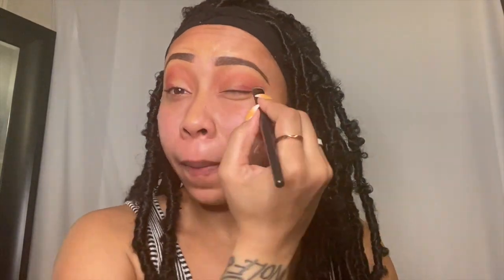So, again, you're going to go in a C motion on the outside of your eye. So you're going to go from the bottom of your eye, right on top of your eyebrow. I'm sorry. Why do I keep saying eyebrows? I swear I'm not drunk, y'all. But on top of your eyelashes, and then you're going to go into a C motion into your crease of your eye. And just keep on doing that. You want to do several layers into your liking so the color will pop out.